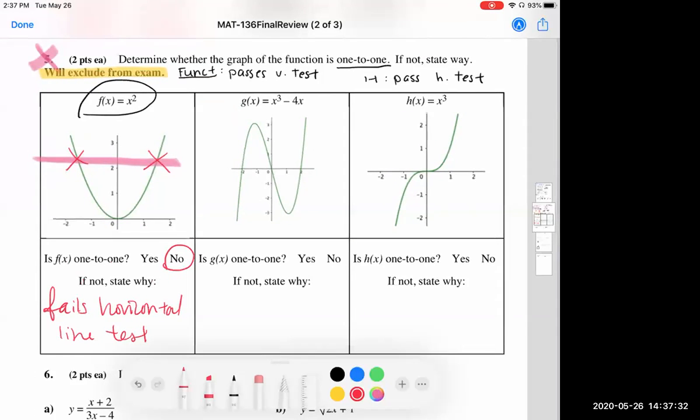Let's take a look at G. Let's draw a horizontal line. And we see that one fails as well. We see that it crosses the line more than once. So is G 1 to 1? We say no. And again, it fails the horizontal line test.